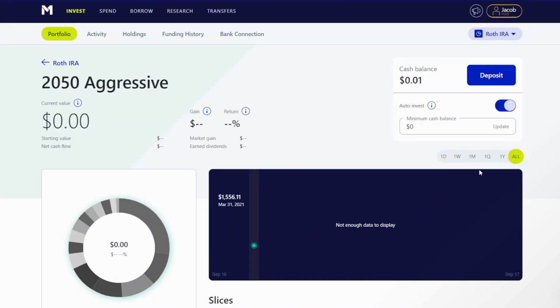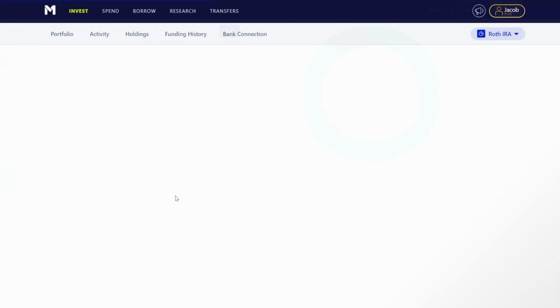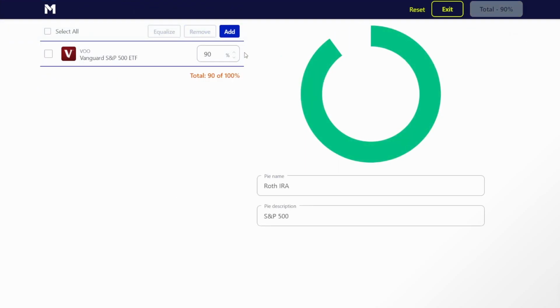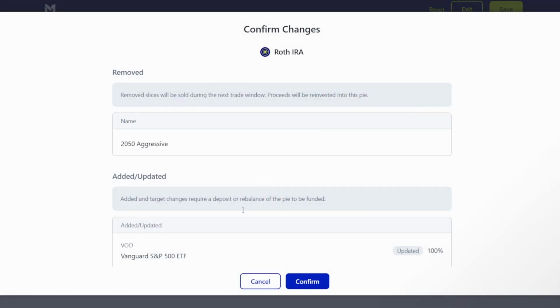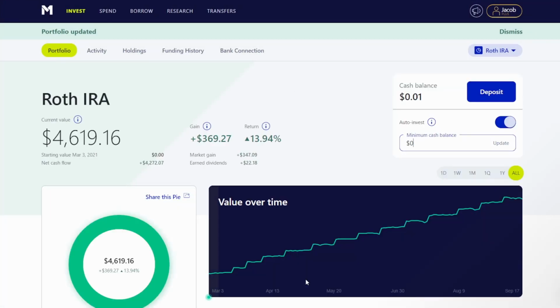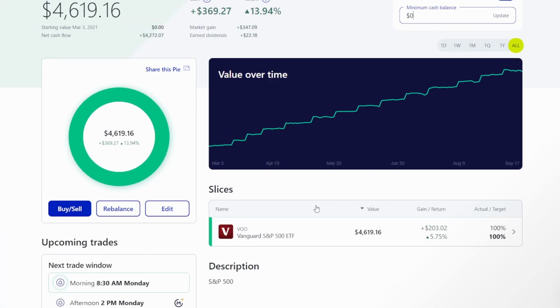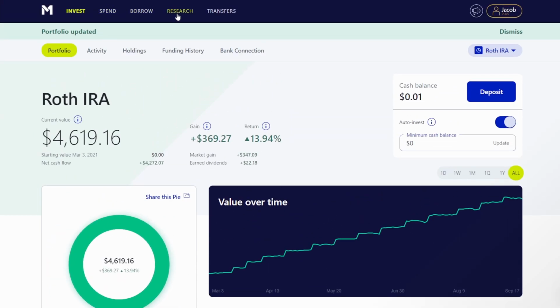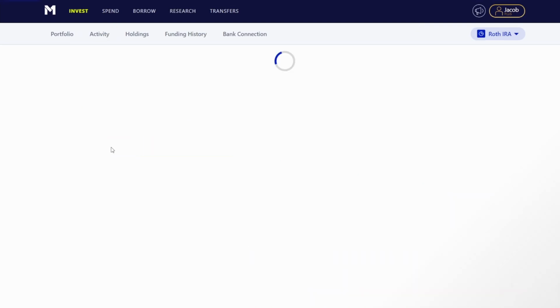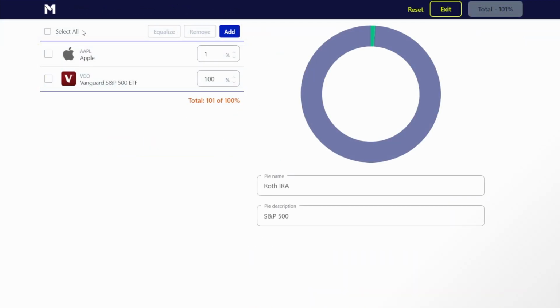But I don't want to do that, so you can just come here, click edit, and then click this and remove, and then bring this back up to 100. And there you go. If you want to add individual companies, it's pretty much the same thing. Say I want to add Apple, just add to portfolio, set to whatever your weighting is.